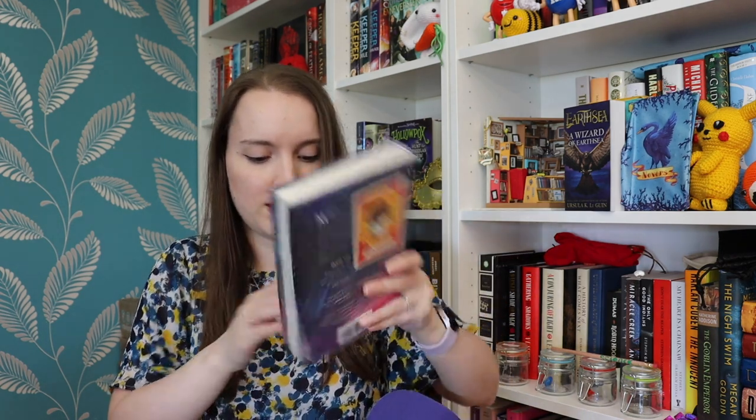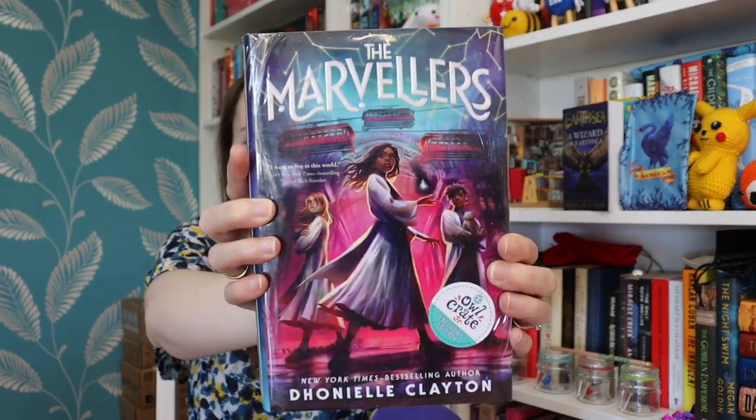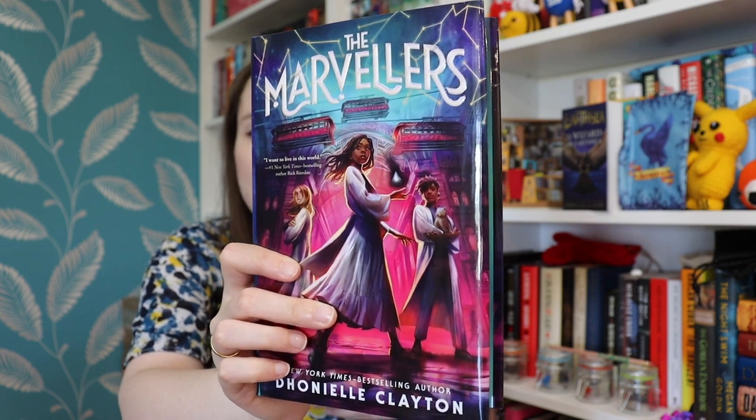It is called The Marvelers by Danielle Clayton. I think I remember his name. I don't know if the author wrote something else, but we'll see. Let me open it. Okay, so this is what the book... Oh, this is worse because it's very shiny. There you go. This is what the book looks like.